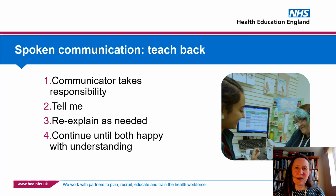So that's helping people to share their own personal understanding, but also a degree of preparation in terms of their next steps. Then if the individual hasn't understood, it's a case of re-explaining in a way that's supportive to them, and then continuing until both are happy with understanding. Now, this is a technique that you can then share with your clinical colleagues for them to use. You can share it with your colleagues in the public libraries, for example, so that members of the public can prepare and can think about how they might respond to this sort of approach.